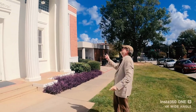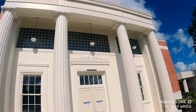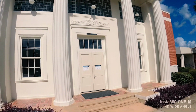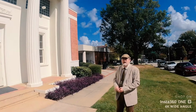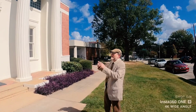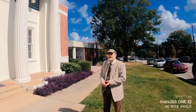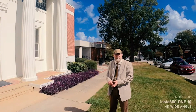So if you see the glass block, it's an interesting and beautiful element that was a major feature of the building. In the 70s, when they built Kilpatrick, they tore all the windows out and boarded them all up and took all the glass block out. So you had these large stucco openings where there used to be windows. In our recent project, we renovated them and put the windows back in and the glass block back in.